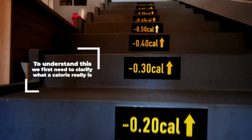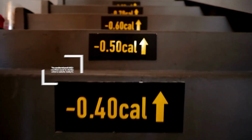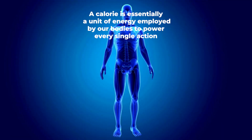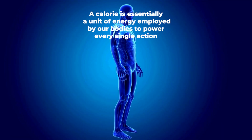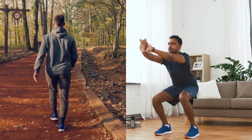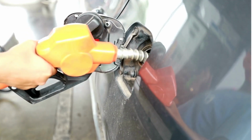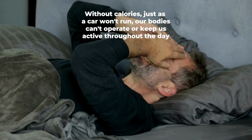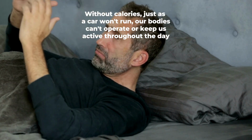To understand this, we first need to clarify what a calorie really is. A calorie is essentially a unit of energy employed by our bodies to power every single action, ranging from automatic processes like breathing and thinking to more conscious efforts such as walking and exercising. Think of it as the gasoline for your car. Without calories, just as the car won't run, our bodies can't operate or keep us active throughout the day.